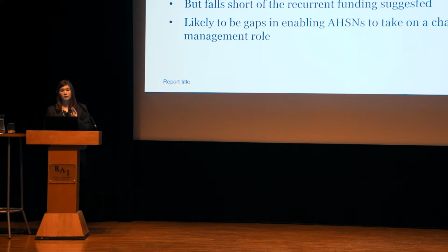The government's committed 86 million in response to the Accelerated Access Review, which is great, but it falls significantly short of what the Accelerated Access Review recommended in terms of funding, and particularly in terms of the recurrent funding for AHSN baselines. So it's going to be quite difficult, it seems, for AHSNs to take on the change management role that's envisaged for them, particularly because there's a massive difference between the resource and the networks and capacity that AHSNs already have. I'm sure you're all very familiar with this, but because the remit of AHSNs was so broad when they were established, some have focused on innovation and adoption from the outset, others have focused more on the research and development side. It means that some have really good networks to be able to implement at scale and to connect in with the NHS, but others don't. So it's not just a question of resource, it's also a matter of time and energy to build up those networks and that infrastructure to play that role.